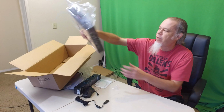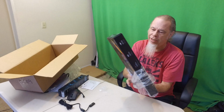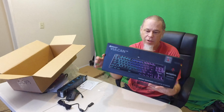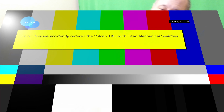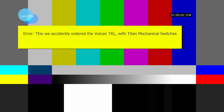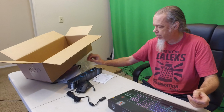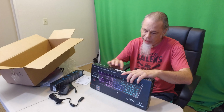Oh God, it's heavy. Woo! Let me get it out of this. Get its condom off. Free itself. The Vulcan TKL Pro. Optical. Very optical. It's got nice weight. Oh, yeah. Man, it's so small, but it's heavy. Like the turret. Like the Marantz turret.